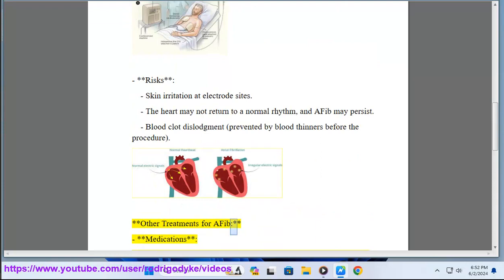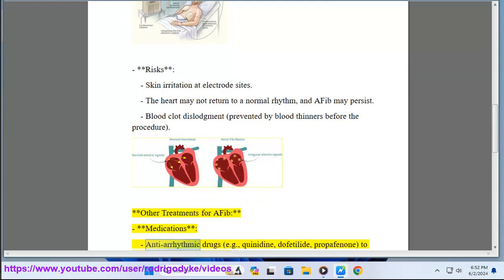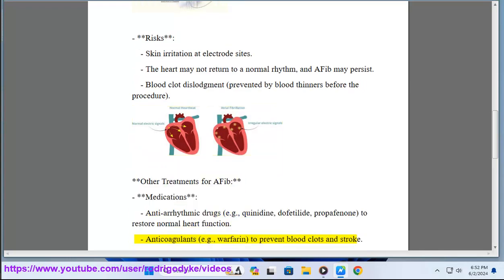Other treatments for Afib. Medications: antiarrhythmic drugs, for example quinidine, dofetilide, propafenone, to restore normal heart function. Anticoagulants, for example warfarin, to prevent blood clots and stroke.